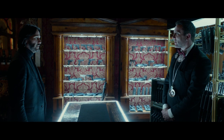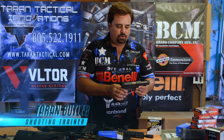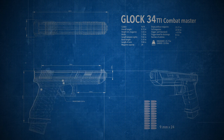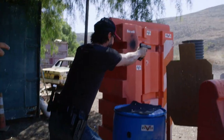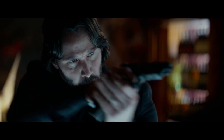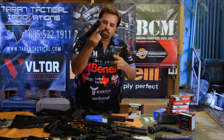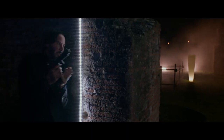Good afternoon, Mr. Wick. It's been a long time. I'd like a tasting. For the handgun, this is the Glock 34 TTI Combat Master. It holds 24 rounds of 9mm. We've done a trigger job, so you can shoot a lot faster. A textured grip job, it feels good in your hand, it doesn't slip around, and also the gun cycles faster. Flared magwell for easier reloads, so you want to do super fast reloads. It's just flared, you can't miss it.